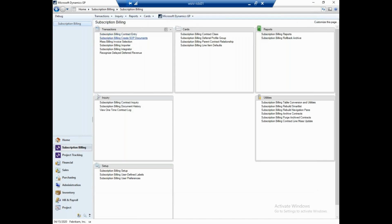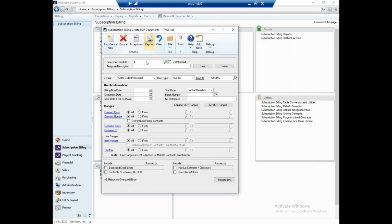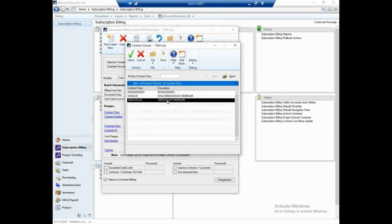Okay, so normally you would be going through the subscription billing create swap documents process. So we've got here, we can choose what document types we're creating, and I'm going to create a standard invoice, and I'm going to select my billing due date of May the 1st, 2020. I'm going to put the document date in for today. And my batch, I've already pre-created this batch. And what was my, I think it was SB notice, this one here.